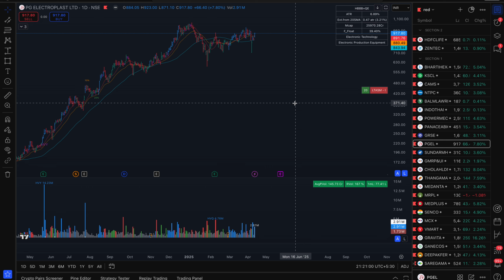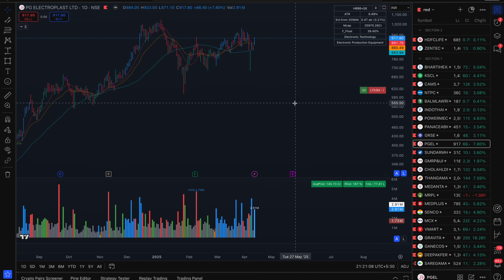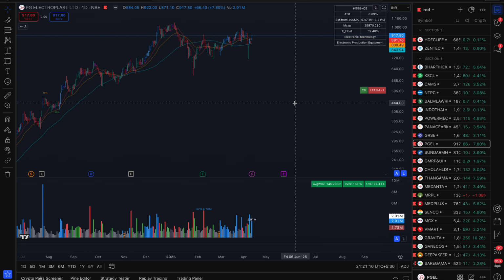Now this is another name which has been hugely, what's the word, the English word I'm looking for is, yeah, it's very strong.